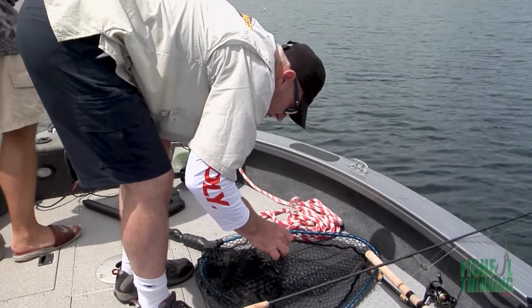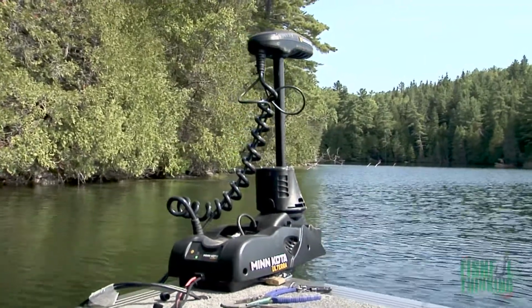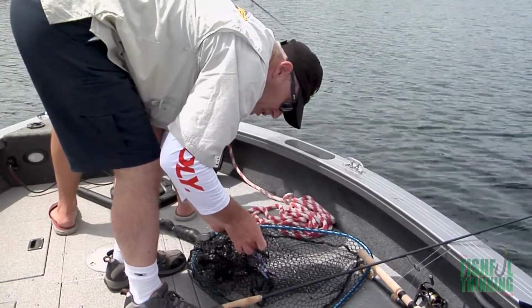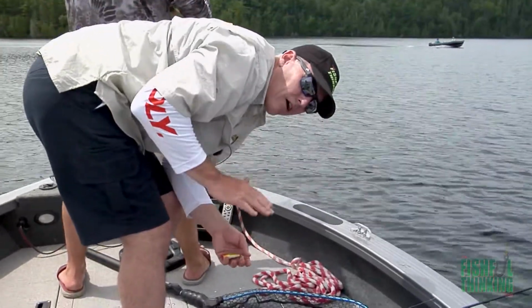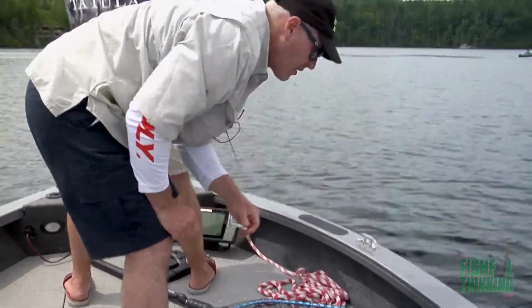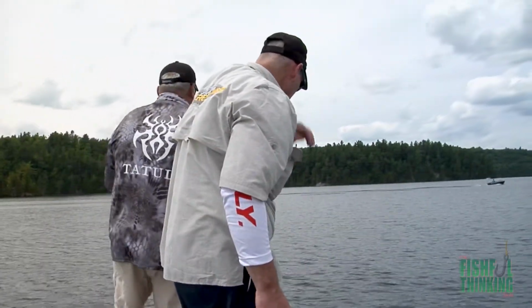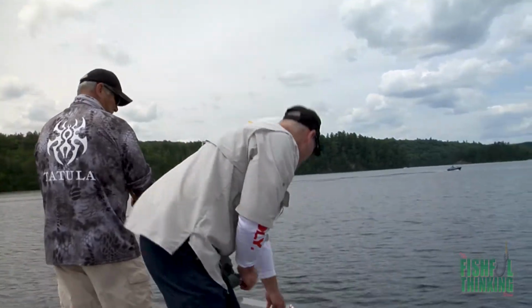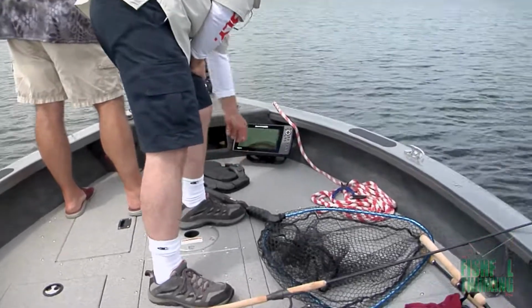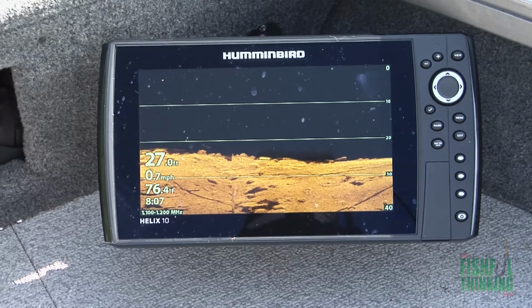It's nice to have this quiet Minn Kota Altera at the front. Fish don't hear us coming. Try to keep it on a constant speed so you're not constantly on, off if you can avoid it. That way the fish don't hear you as much. And this new Altera at the front, you can see on this, it's got beautiful down imaging as well. There we go. Talk about detail.